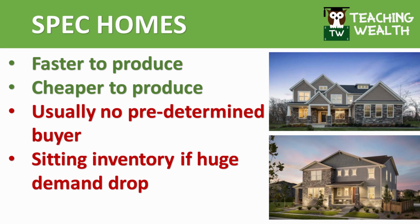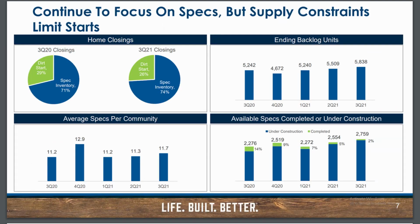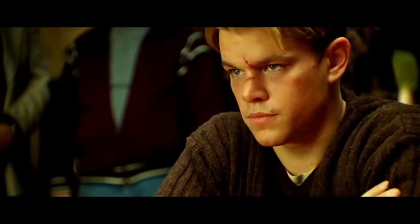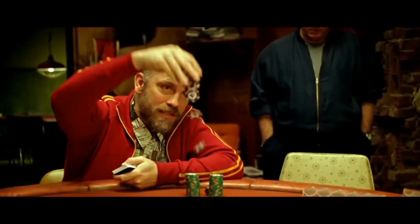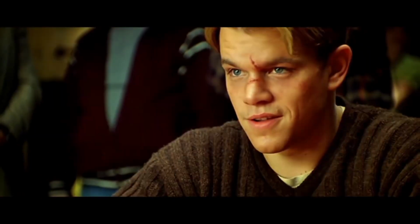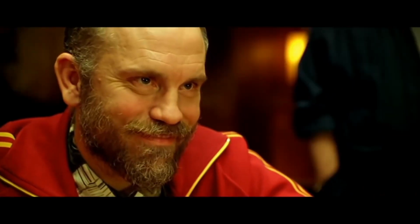But Meritage is seeing right now as a prime time to go spec heavy, increasing their sensitivity to cycle risk, but also increasing the possibility of great profits and gain in market share, so long as that demand stays as high as it currently is. They plan to do $2 billion in land acquisition and development over the next 3 quarters and increase their number of communities from 236 to 300. And they're currently very low priced by most common metrics. But they do have the lowest land option usage of these six at only 36%. So again, if you're a super bull on the industry, I think Meritage may be the best way to play it right now.